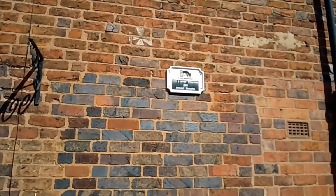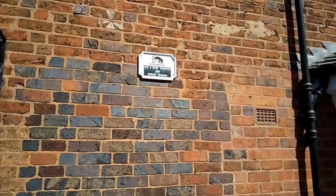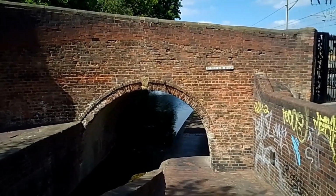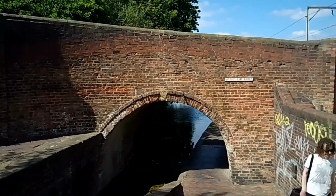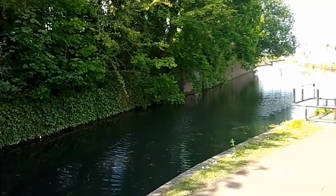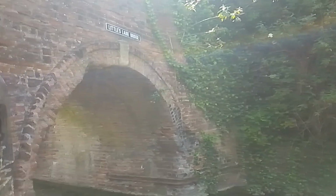It does say there in the middle of the cottages, Lock and Bridge competition 1999, national champion, and rightly so. I've seen many bridges on the way here, but I think that's my favourite so far. Little Lane Bridge. And this is the other side too. Very unique. Very historic and beautiful.